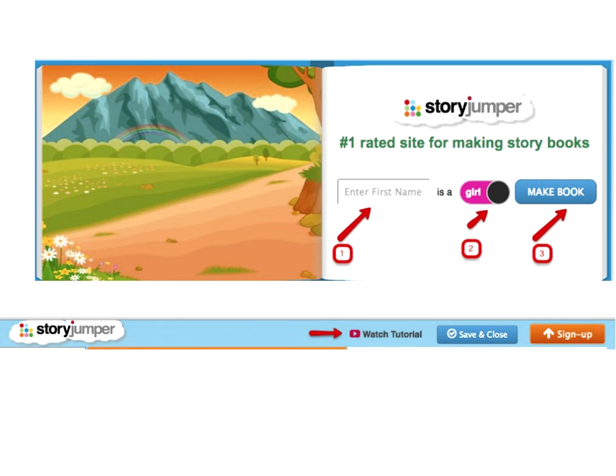So this is one of those tools that I think any student from K to, I would say, even all the grades past junior would be able to use. I will let you have a look at it. When you go to the website, before you even set up an account, you can just enter your name. You don't even have to enter your real name, and then make a book to get a taste of how it works.